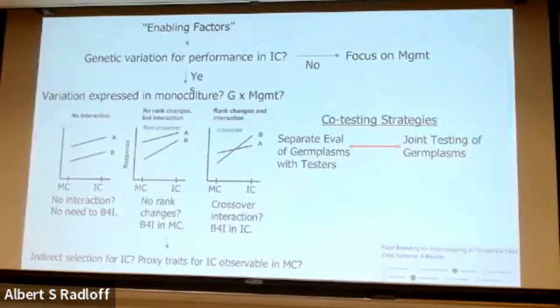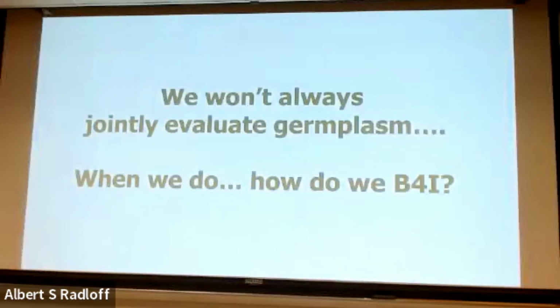On the other end of this co-testing spectrum, we're going to join two breeding programs together and come up with a trial series that, to some degree, co-tests the early stage germplasm and the late stage germplasm. So we have to pick something that makes sense for any particular system along the spectrum of options. Or in other words, we're not always going to do the same amount of joint evaluation of germplasm, but when we do, this is what I want to talk about, how we are going to potentially do it.